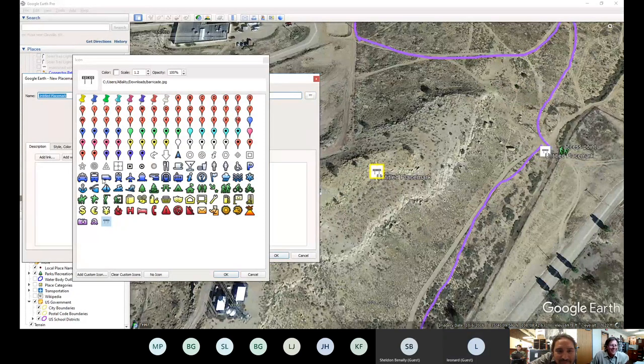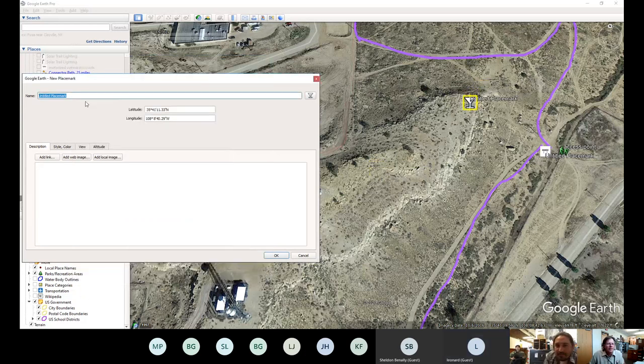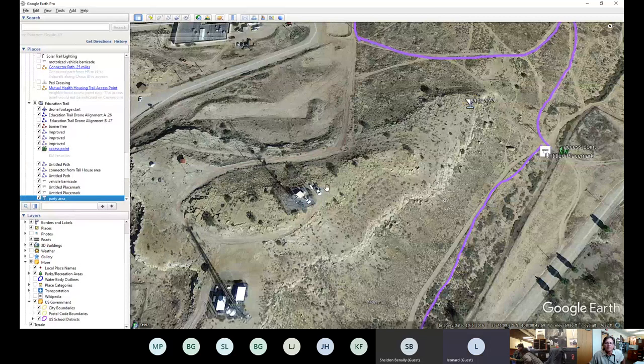What can I find? How about, we'll just put a martini. Coffee. A martini, there you go. Okay, we're going to just call it party area. And did you say more up on top by the cell towers? Party by NTU's engine?